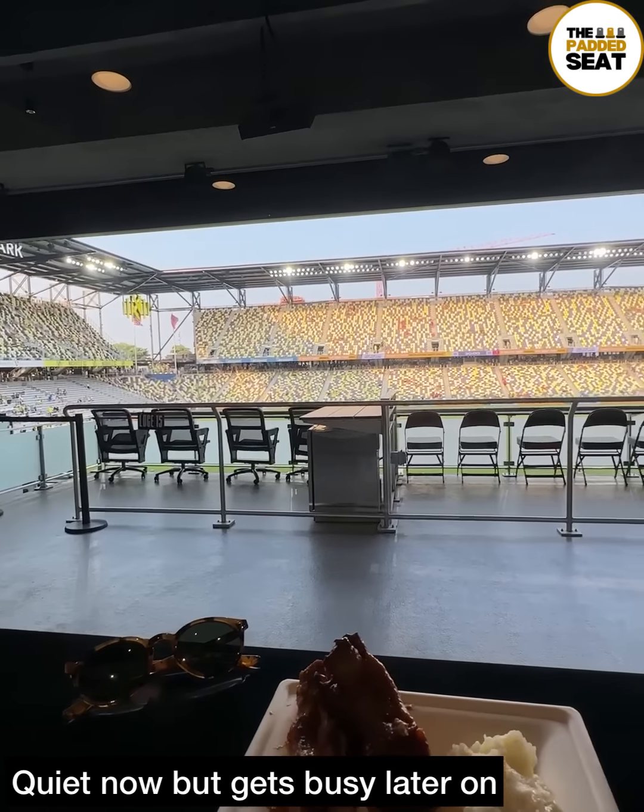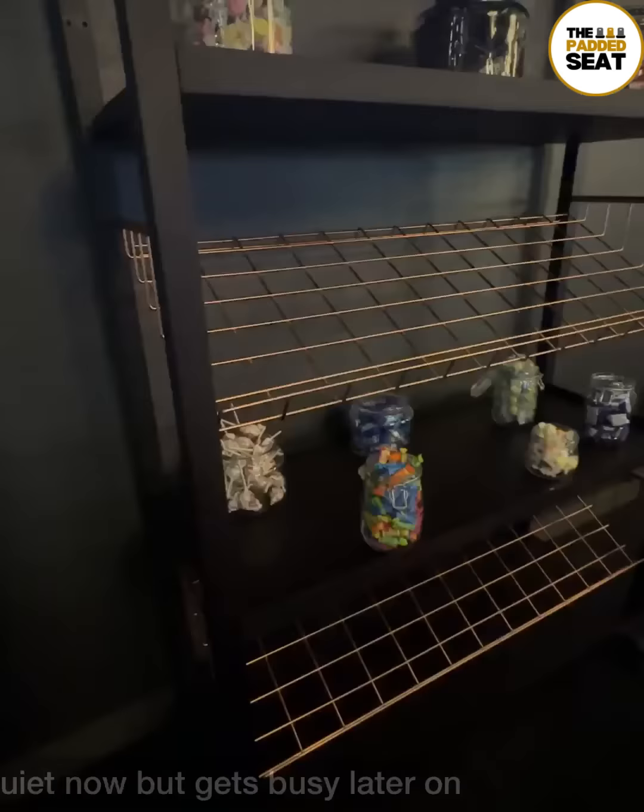Quiet inside the stadium now, but it did get busy later on. Then another nice touch, sweet jars are available inside the lounge, mainly for the kids, but that didn't stop us. It was a hot evening, so made use of the bottled water, and obviously grabbed a few drinks from the open bar. Over to the relaxed seating areas to have a chat with some of the home fans before making our way back up to the food stations for an apple strudel. This was pretty good, but the pick of the courses was the brownies and the cookies, specifically the cookies.